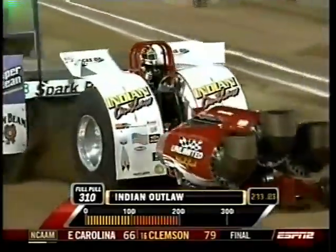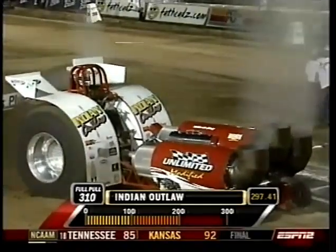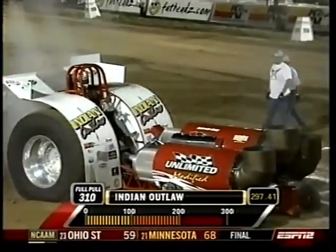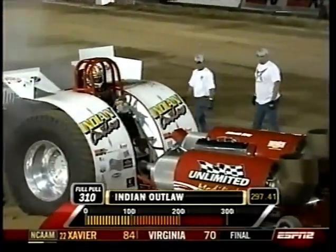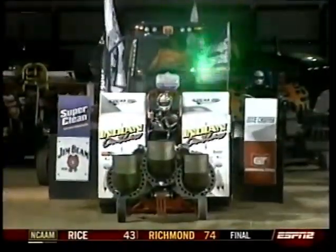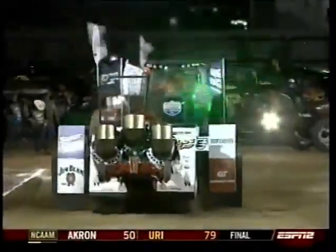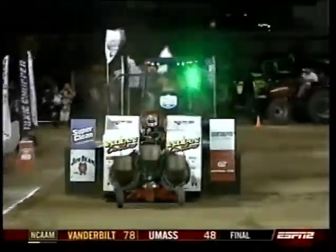You can see only 3 weights out there on the front, 300 pounds out there on the nose. That's why he's getting such good lift. Oh, and he's going to get the lead by a half a foot. 296.96 was the previous lead. 296.41 is just enough to take over the mark. And look at that, a great launch down the center of the track.